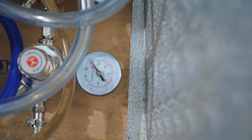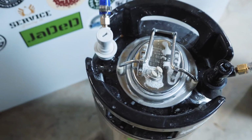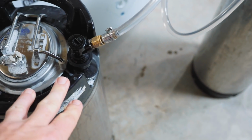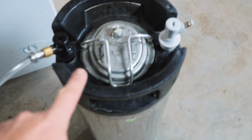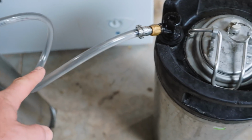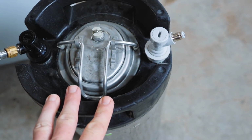So I've set my CO2 regulator to just a couple of PSI of pressure, and that's connected to my keg that's full of star san. And then coming from the outpost here, we have this connected to a second keg, and water is now transferring through here. And then as I pump the water in, the air that's originally in this keg needs to come out.